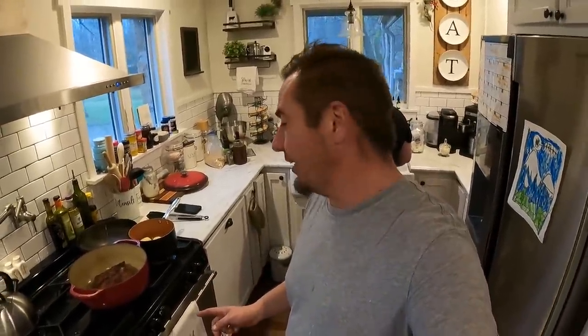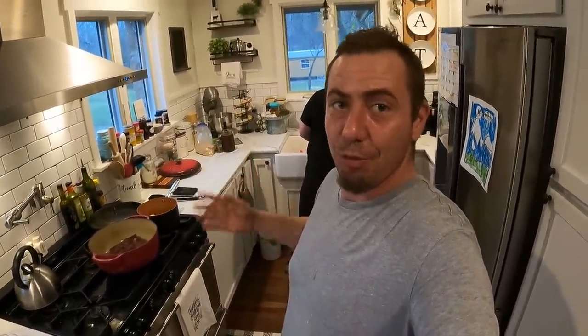Once you've got your rub on your roast, you're just going to sear it on each side for about 2 minutes. And how we're doing it this round is we're actually going oven at 500 degrees. Once it's up to temperature, we just pop this roast in there and then we turn the heat off. And then for 2.5 hours, it'll sit there and cook.